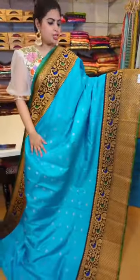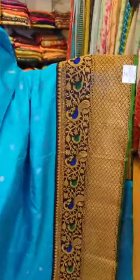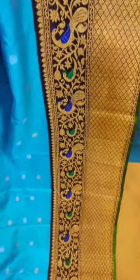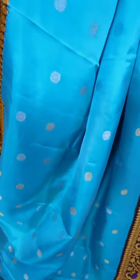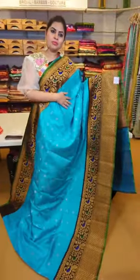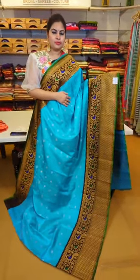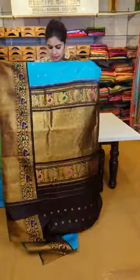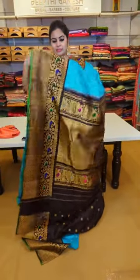This is one more trending shade. It's a beautiful shade of nice blue. And this comes with contrast borders in black. Nice meenakari all over. Beautiful peacock concepts on both the sides. You find that nice weave of meenakari and peacocks. That's how the pallu is.